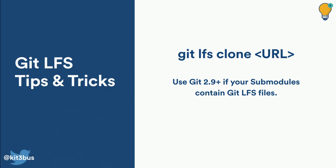Next thing, use Git LFS clone to clone repositories, because this command is around 10 times faster than an ordinary Git clone command. This is a little trick that Steve Streeting and I worked on, and it works really, really well. There's one other thing to know in that area: if you have a repository that has submodules that contain LFS files, then you really want to make sure that you use at least Git 2.9, because I added a little patch to Git 2.9 that makes this Git LFS clone speed improvement work for submodules too.